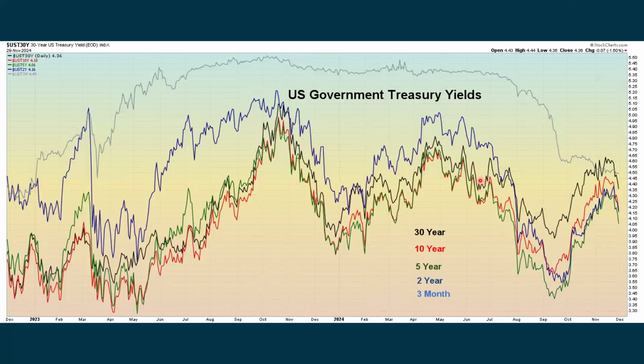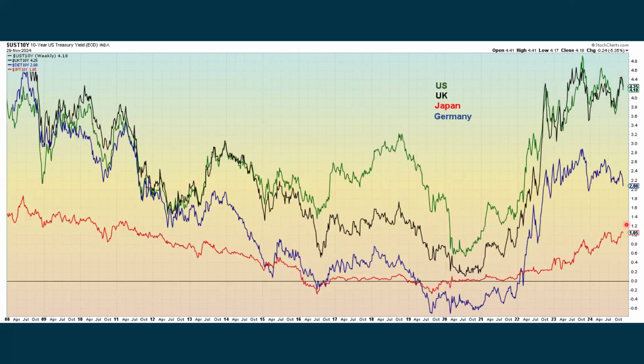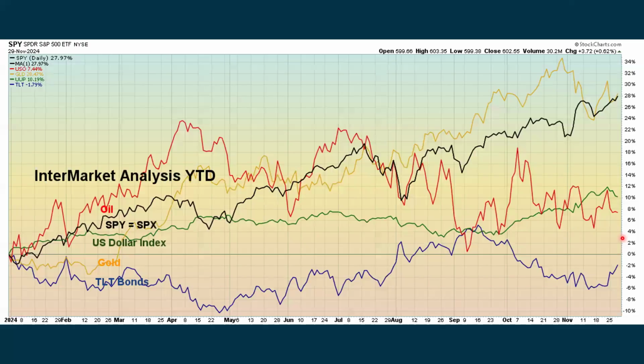This is still, for years now, has been showing us that stocks are outperforming bonds. This is a daily chart of the yields where they were really coming down. Then the Fed comes in and cuts rates and interest rates go back up. Now we're starting to see them fall, and that could be more advantageous for stocks. This is a weekly chart looking internationally where rates did fall in the US, UK, Germany, and down just a little bit in Japan. Then some relative studies, the intermarket analysis.